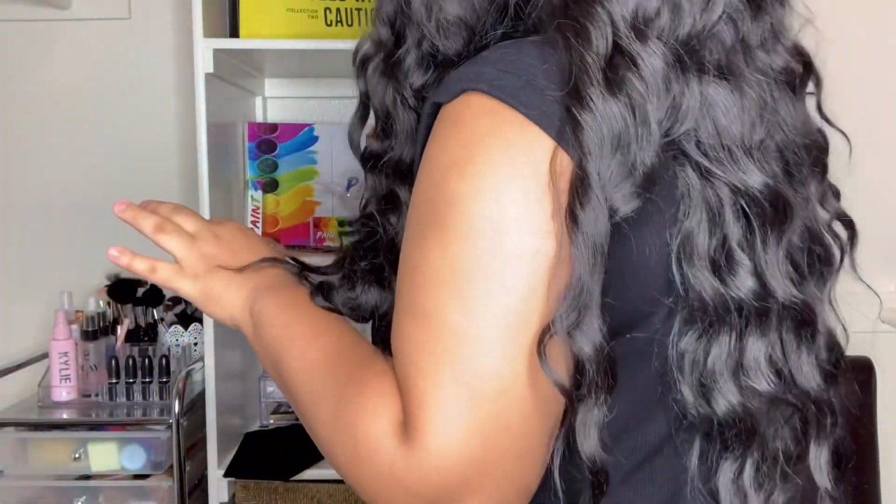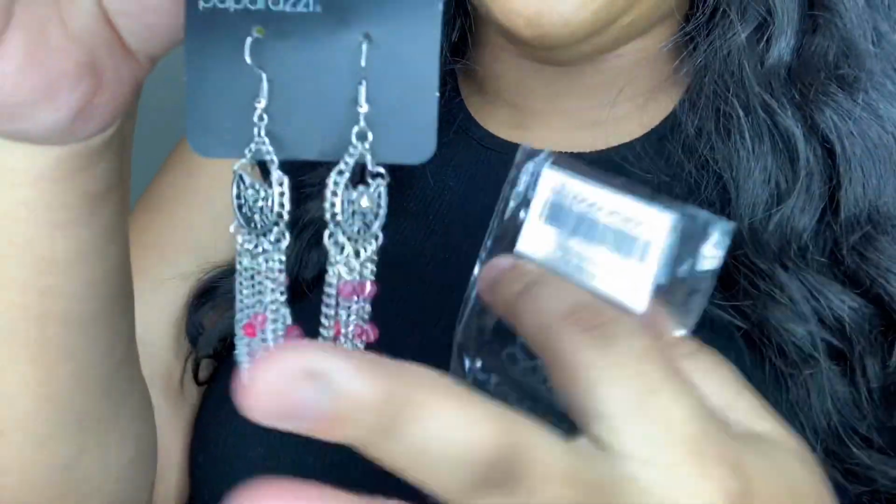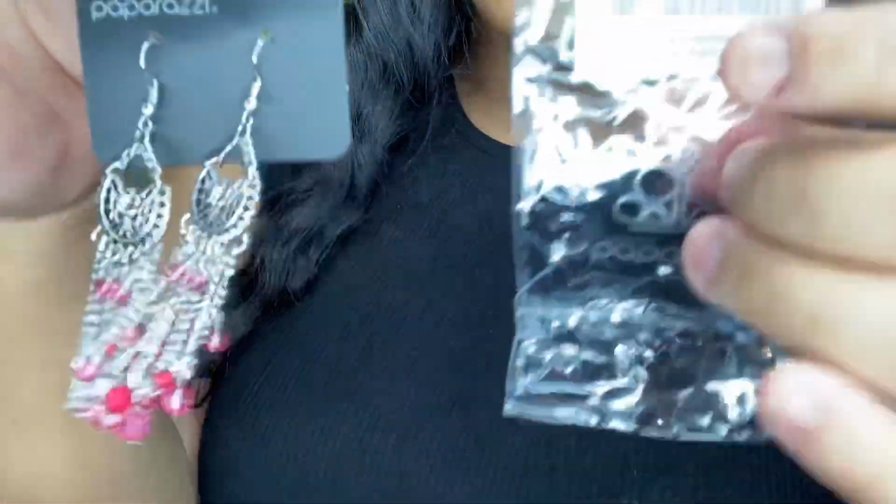Next we have this set here, which is the vacay mode yellow necklace and earring set, which is going to come in your kit. And then these earrings are so cute. These are one of my favorites. I love the pop of color. They give me such bohemian vibes. And these are the Daydream earrings. Next, we have this bracelet. Oh my god, it's so cute, you guys. Look at this. So cute, and it stretches.